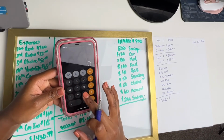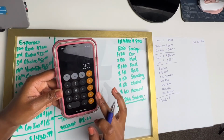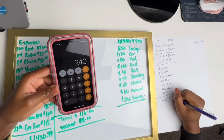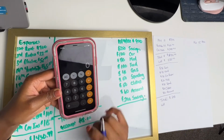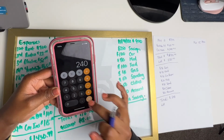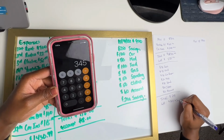So we have $30 plus $90 plus $30 plus $20 for med, plus $30 for spending money, plus $20 for clothes, plus $20 for the account cushion. So we are at $240. So we have $585 minus $240. We have $345 that's left over, that's going straight into our savings.